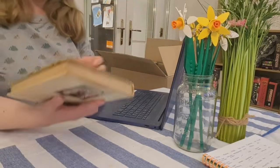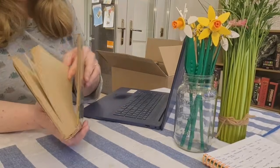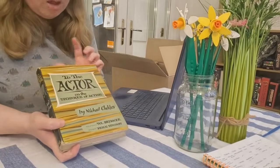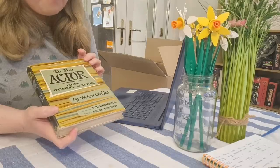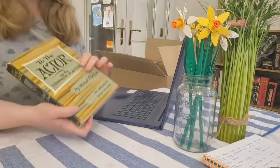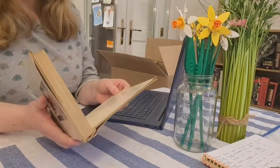Okay. What's this one? Okay, so this is looking like a pretty old book. You can see it, and then you can be writing it down while I'm talking. So this is To the Actor on the Technique of Acting by Michael Chekhov, with a preface by Yul Brynner. Yeah, you know Yul Brynner?